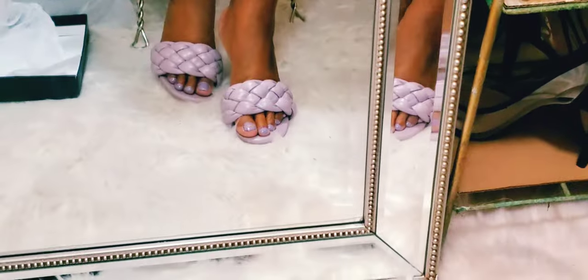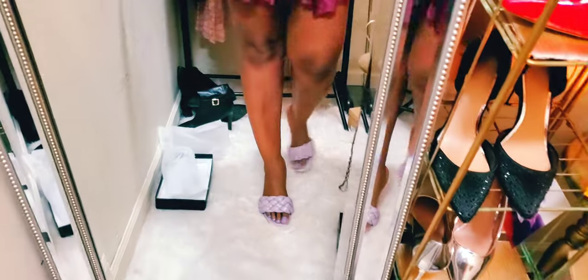Also, the heel is not that high, so it's very beginner friendly. Love it. I think this one is my favorite. I don't even know if I said that already. This one is $35, so hey, it's a steal.